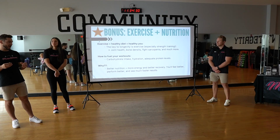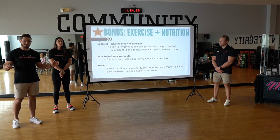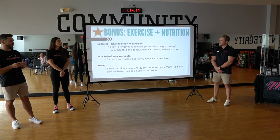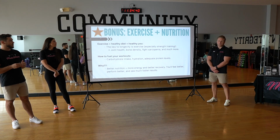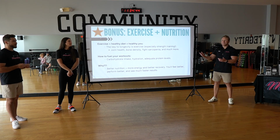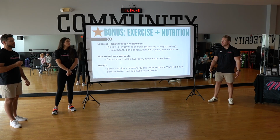So getting that adequate nutrition in is just going to help you feel so much better throughout the day, which all comes back to what we were talking about with increasing your nutrition. A great carb source that you can have before is something as simple as a rice cake. 12 grams of carbs. That's really easy to have, like driving over here in the morning. Fruit too is a great option.